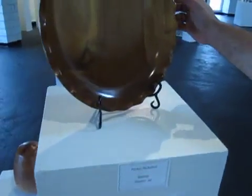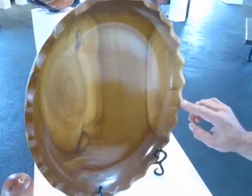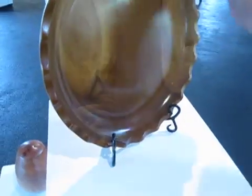Here's another beautiful platter by Parker Nicholson. Look at that detail work along the rim. How does Parker do that? I don't know. Good work.